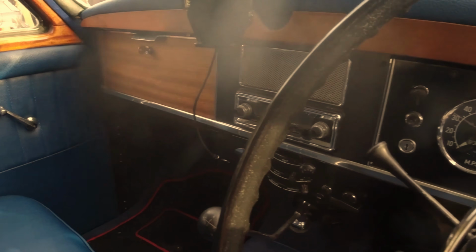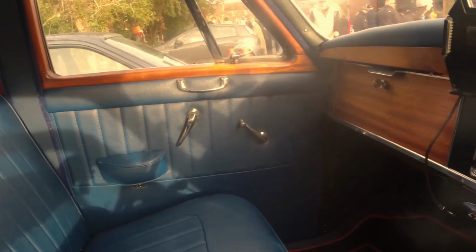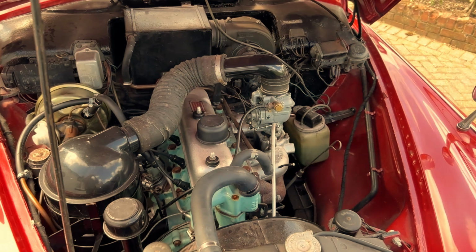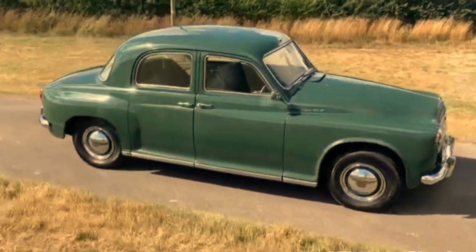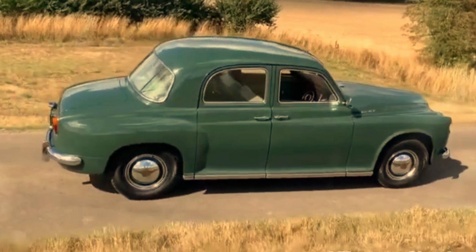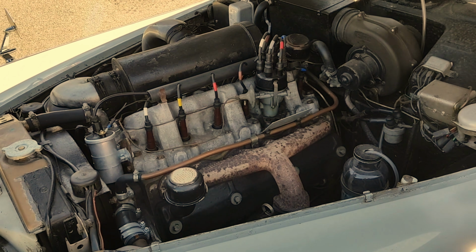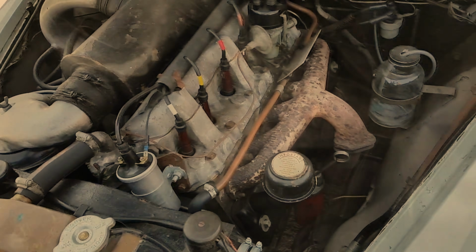The P4 appeared regularly in British films and television programs. It became visual shorthand for respectability, professional success, and middle-class values. When a director wanted to establish a character as a successful doctor or solicitor, they put them in a P4. Rover's advertising emphasized quality, craftsmanship, reliability, and value. The message was clear: this car will serve you faithfully for years.